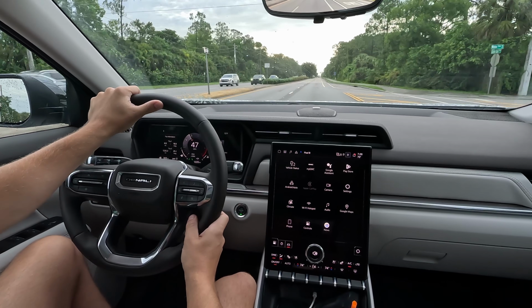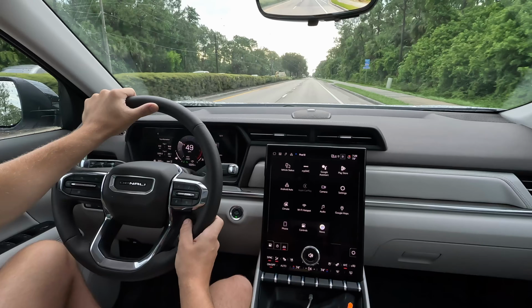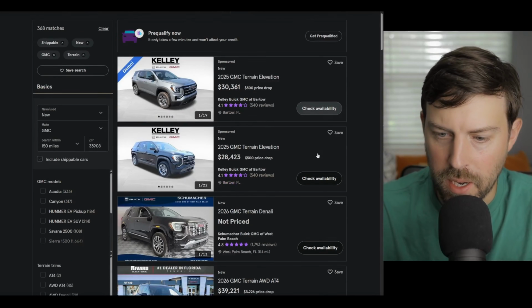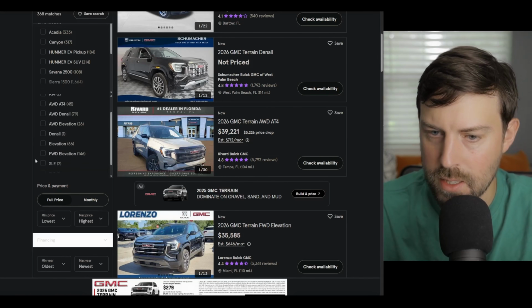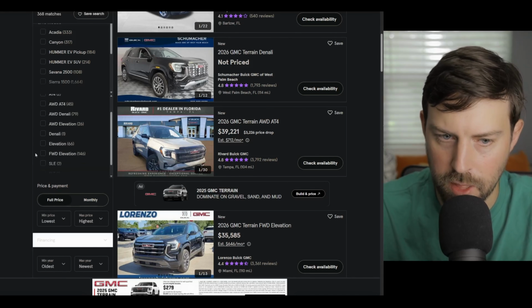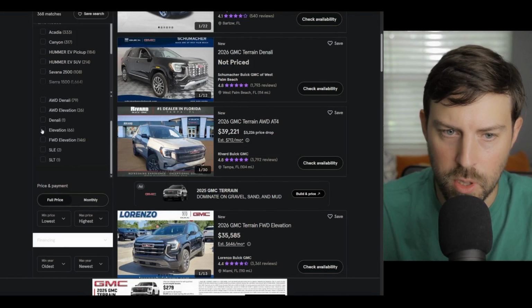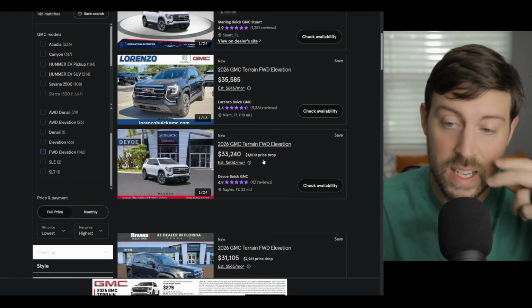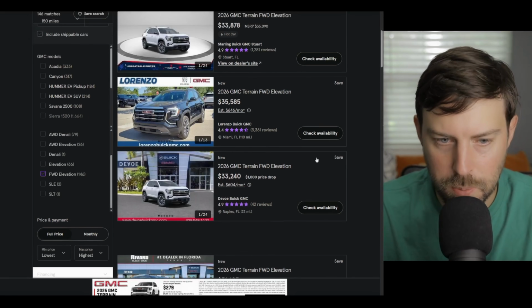Let's take a look at the GMC Terrain in my area, talk about some of its competitors, and put it on the spreadsheet. Is it a good buy? Looking at GMC Terrains in my area, we still have some 25s sitting around. The Denali and the price it commands, there's nothing about it that is anywhere close to living up to that price point. So if we look at a front wheel drive Elevation, but again, you might run into that CVT situation here, which is not going to be a good experience either.